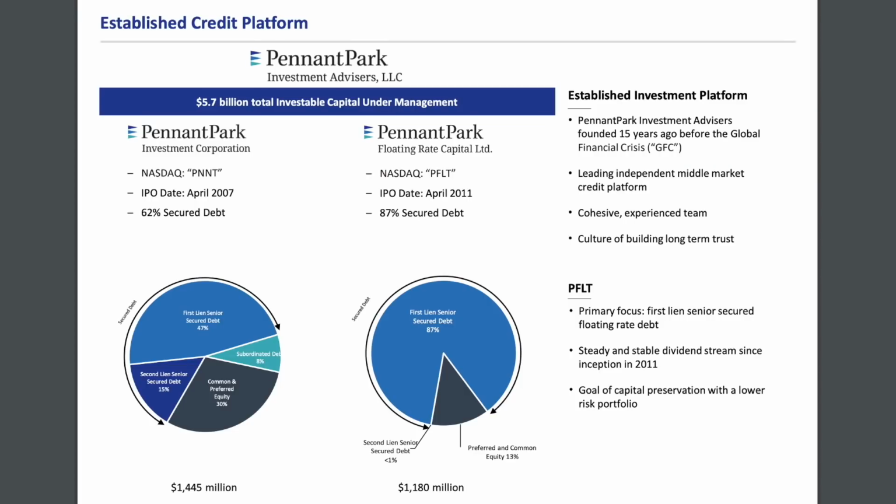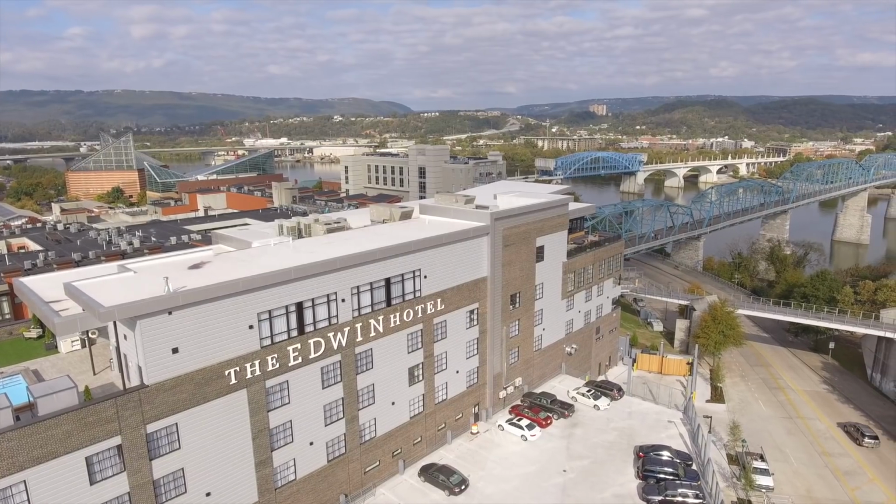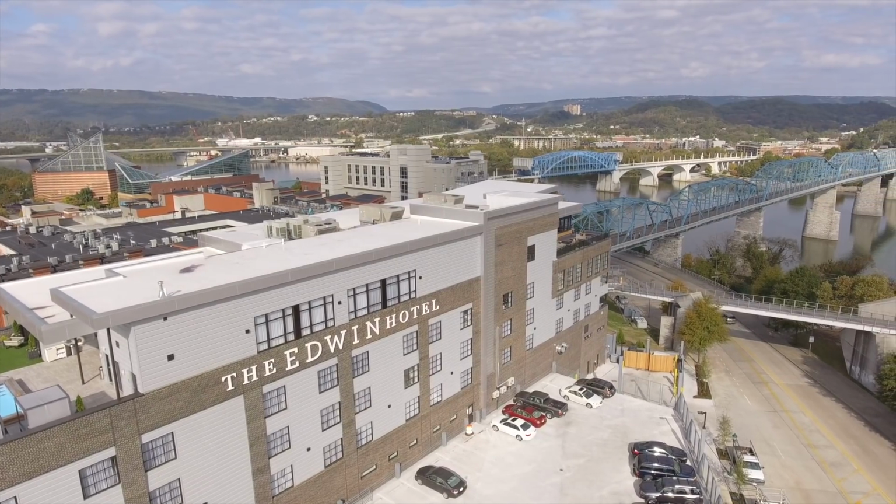I noticed there's also a lot of media industries for some reason though. I'm not entirely sure why there's 4 different media sectors here, but overall it adds up to 17.4% of their portfolio. I personally consider media along with hotels, restaurants, and travel companies to be higher risk industries.